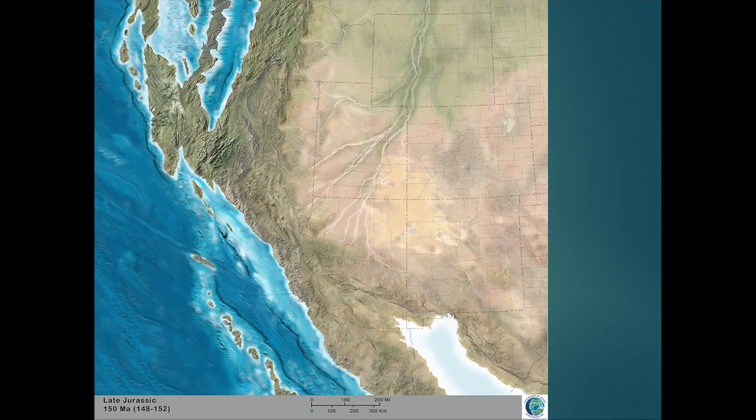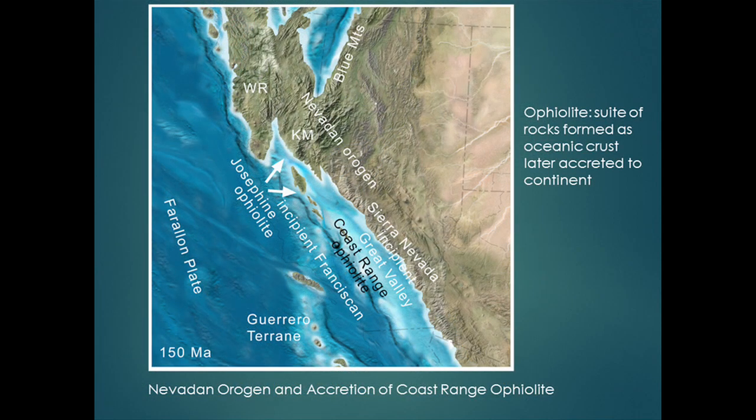Eventually, these arcs collided, and when they did, they produced a major mountain building event. Geologists use the word orogeny for mountain building. That's what the word means. So this has been named the Nevadan orogeny, actually named after the Sierra Nevada. It was when all these arcs collided with Western North America, and that reestablished a new subduction zone along the coast here.